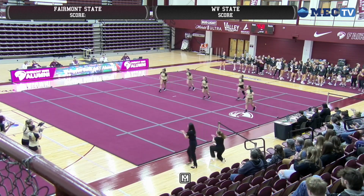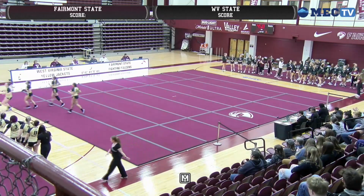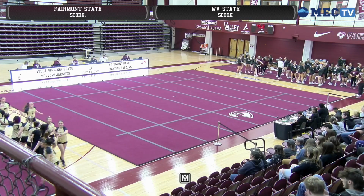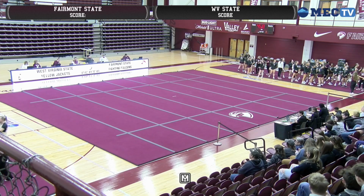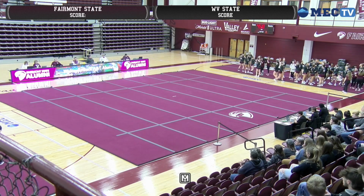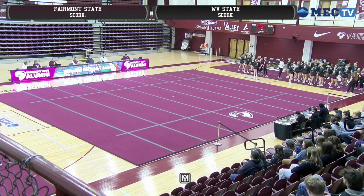Overall, nice start for West Virginia State in the compulsory tumbling. A couple little hops and steps here. I always think the tumbling events are nerve-wracking, because you are looking for that perfection of not stepping and being confident when you land, and your knees are together and your chest is up. There's so many different elements that you're thinking about completing. Absolutely, while trying to remain calm out there.